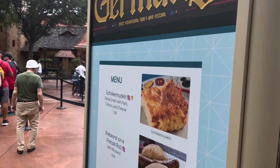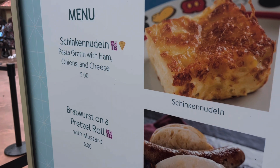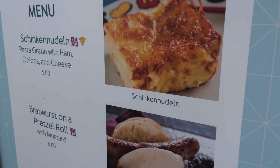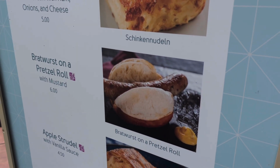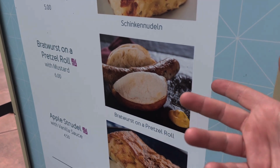And over here are some pictures of this. I think it's kind of like a bread. Pasta grated with ham, onions, and cheese. $5 for that. That's pretty interesting. Here's a bratwurst on a pretzel bun. Or pretzel roll. I said bun, but same thing.